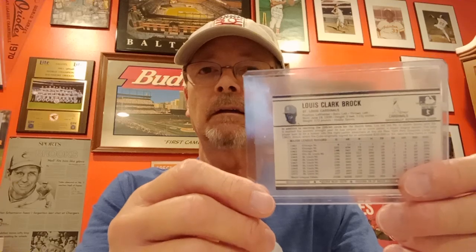A couple great years with the Cardinals, of course, with the World Series in 64, 67, and 68. He was runner-up in MVP, if I remember right, in 1974. I'd have to double-check that. I think that's the year Rose won it, and Lou Brock was the runner-up. But he might have been the year before, but there's Lou Brock.